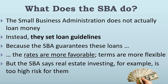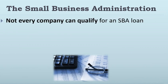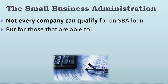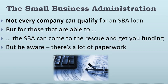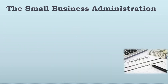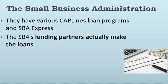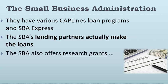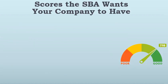But the SBA says real estate investing, for example, is too high a risk for them. Not every company can qualify for an SBA loan. For those that are able to, the SBA can come to the rescue and get you funding. But be aware, there's a lot of paperwork. The Small Business Administration has various CapLines loan programs and SBA Express. The SBA's lending partners actually make the loans. The SBA also offers research grants if your company engages in scientific research and development.